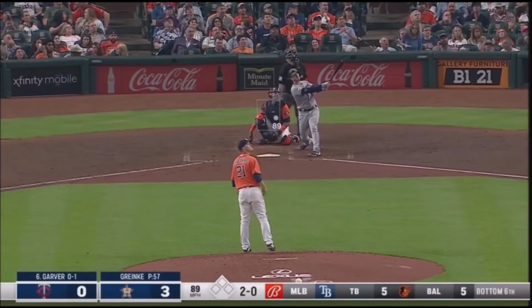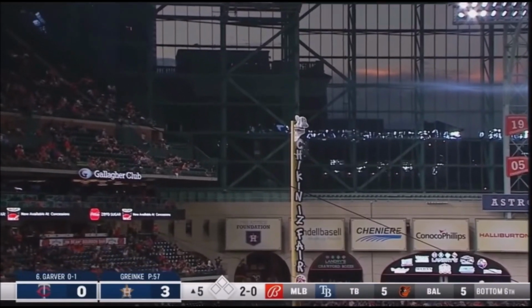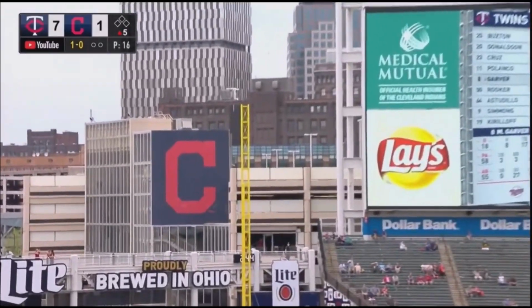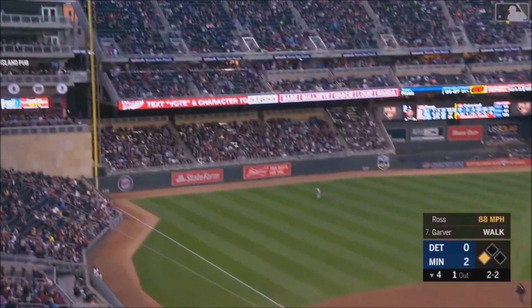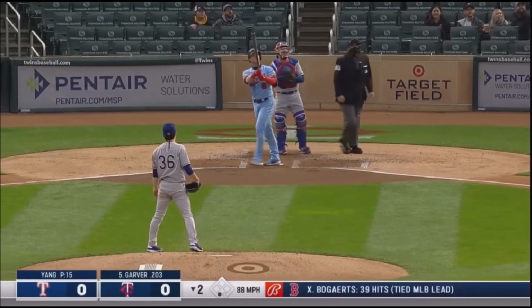Garver swung on, hit high in the air. Mitch trying to steer it fair down the third base line, and that is going to be onto the... What a Tortuga. Mitch Garver blasts that baseball, and it is... Just an awful lot of information. Here's a drive to left field. Way back and gone. A high fly to left.